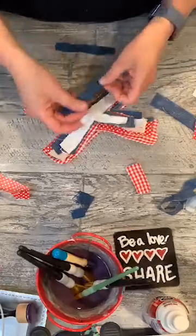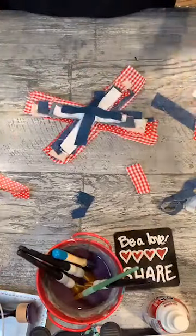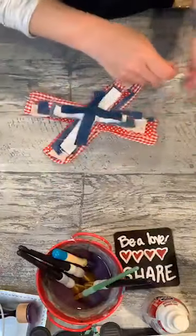Let's end with this blue. I'm just doing red, white, and blue. You could do whatever colors you want. The red, white, and blue goes with my project right now.